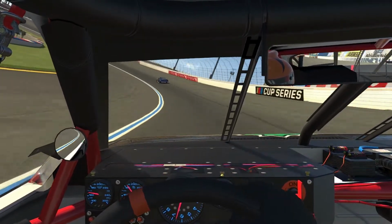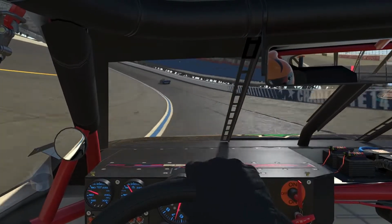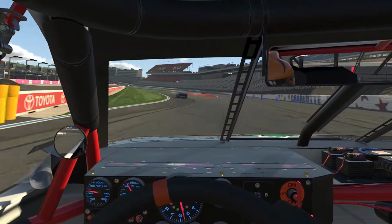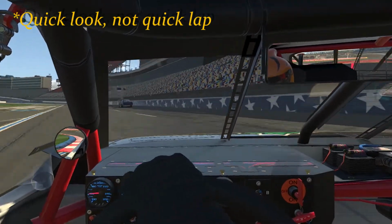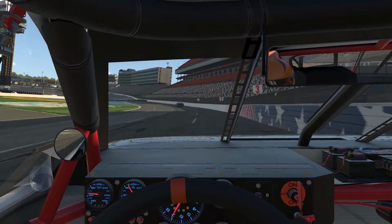Now my entry to the final chicane is on the left side. I like that because I can spot the corner easier, and I'm down into first gear by the time I make this turn. So that's a very quick lap, and we're going to have a look at that same lap from the copter cam.